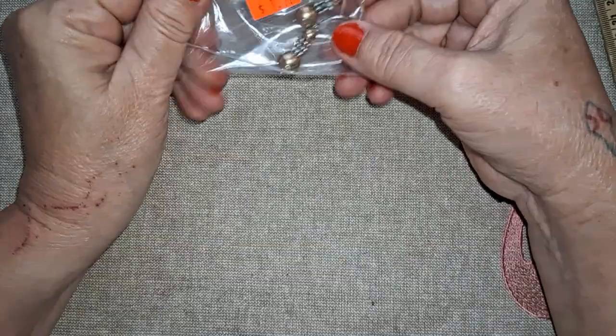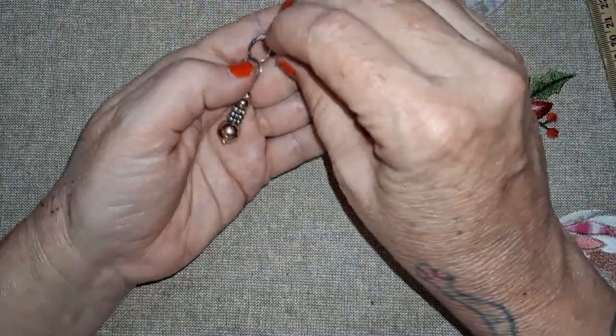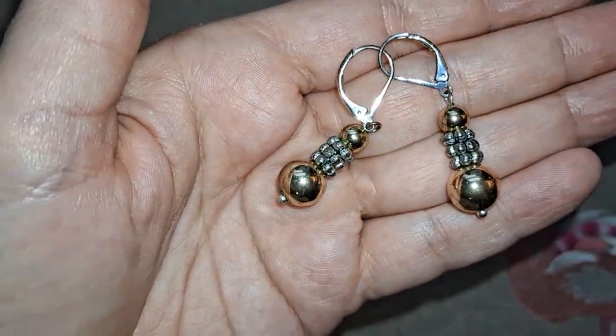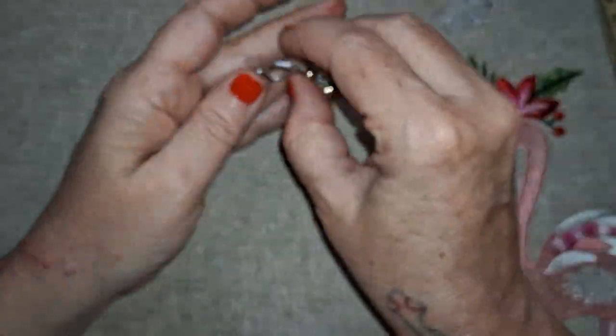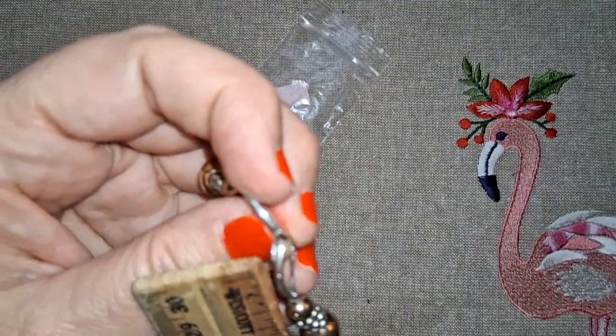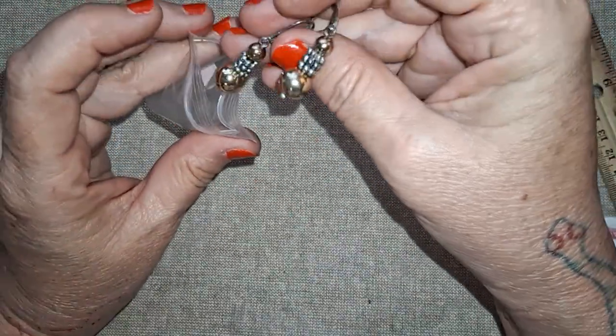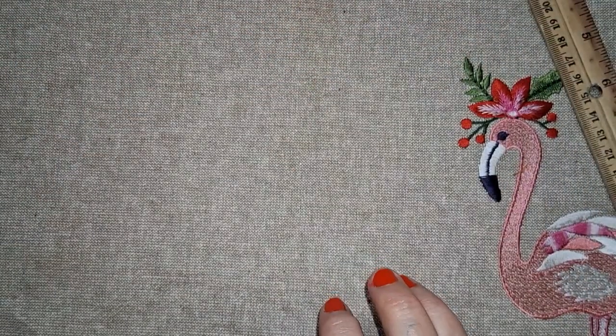There's these two-tone earrings. They have a little bit of wear, but they're still wearable. I think they're cute. They would hang 1.5 inches. Cute. And then there's these.